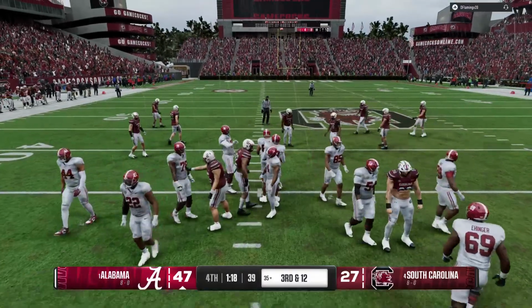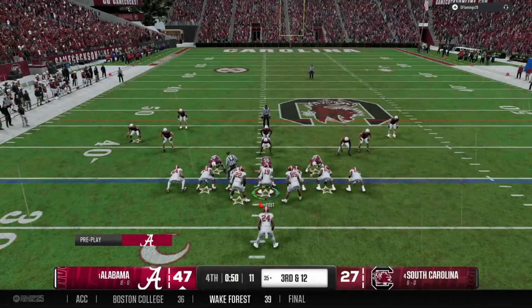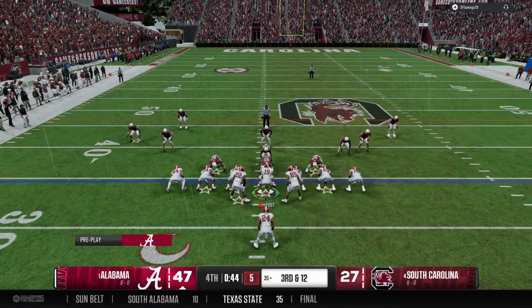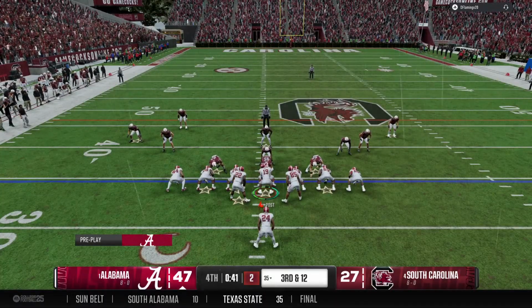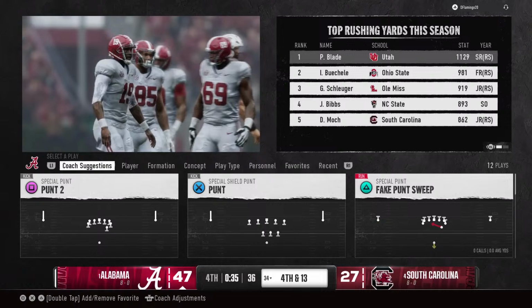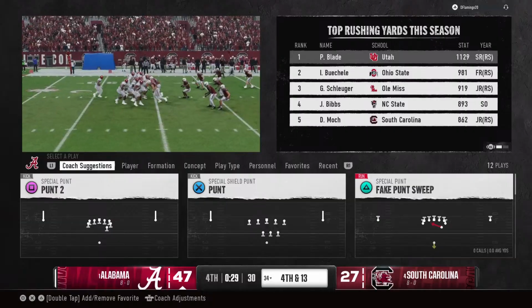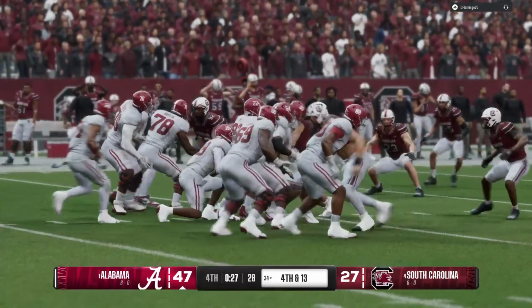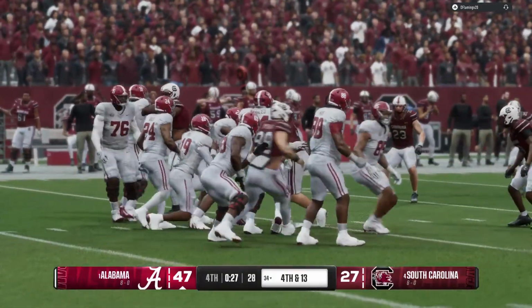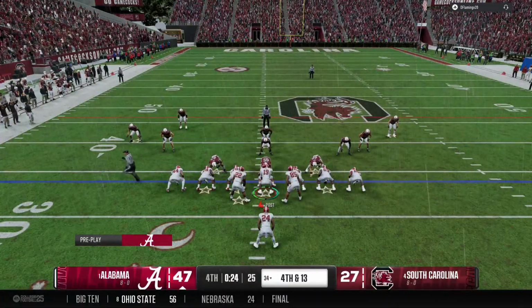There's the snap, and he just takes a knee. They come to the line, a long way to go for the first down, but needing this crucial conversion right now. And the offense just takes a knee here. So this one is tucked away. Time for victory formation.